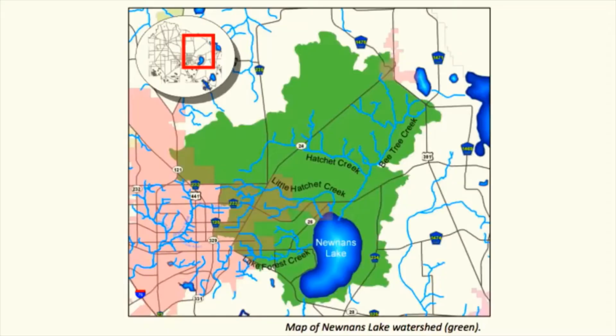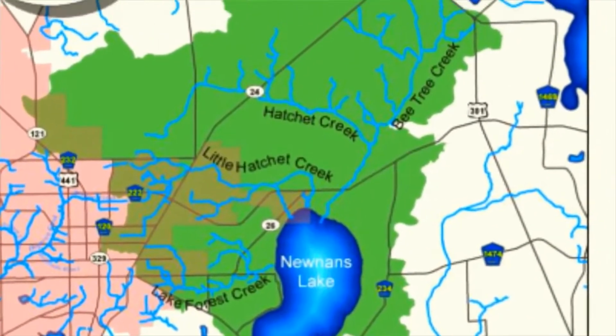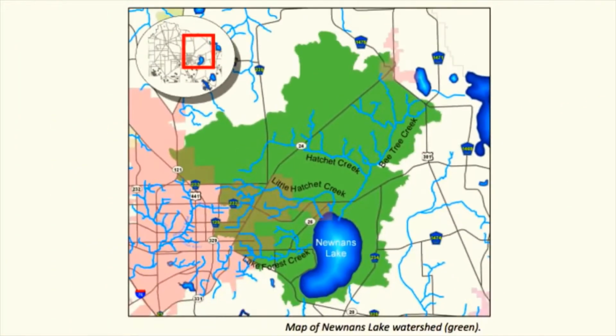So in the Noonan's Lake watershed, we have three main creeks. We've got Lake Forest Creek, Little Hatchet Creek, and Hatchet Creek that all direct water into the lake. And in the rest of this video, we'll learn about what we can do in the watershed to protect the water quality in those creeks and in Noonan's Lake.